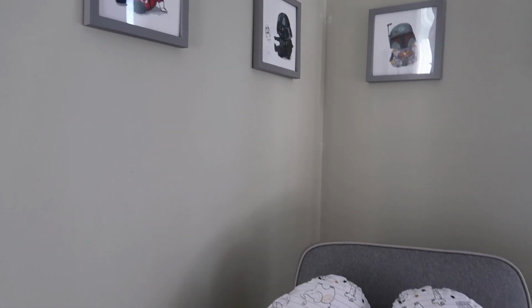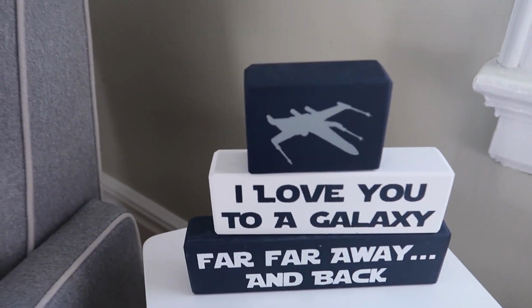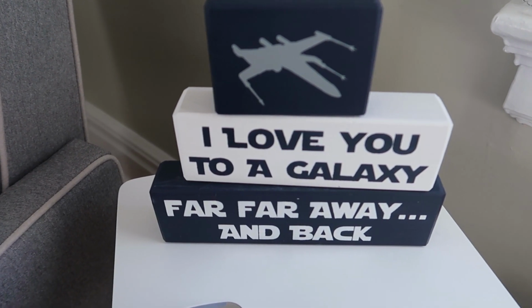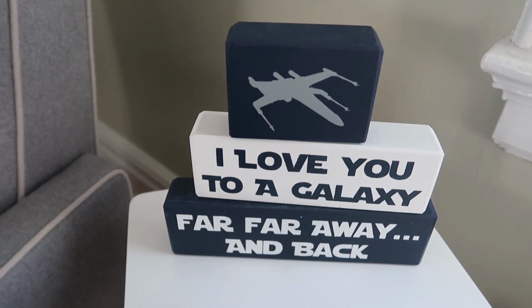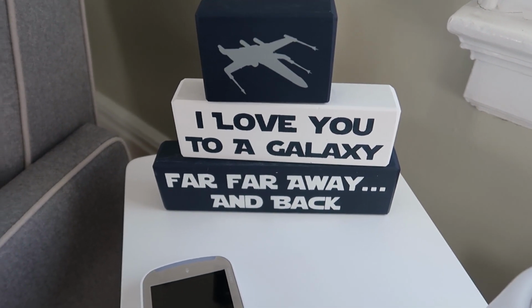And then also an Etsy purchase was this really cute block set. I'm not normally a person who likes things with words on it. I'm not gonna lie, I normally think they're hokey and cheesy, but come on, that's really cute.